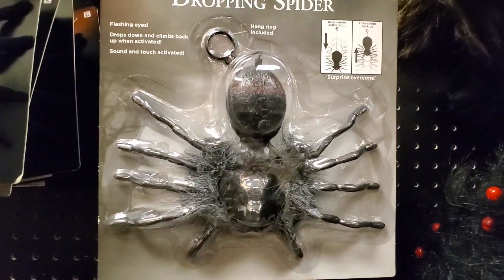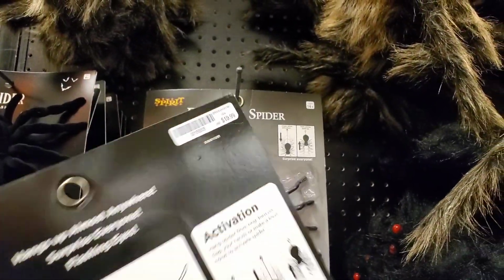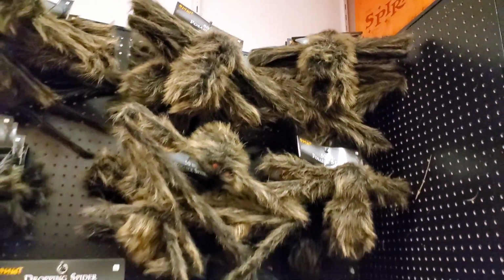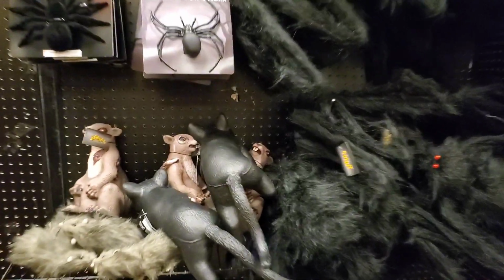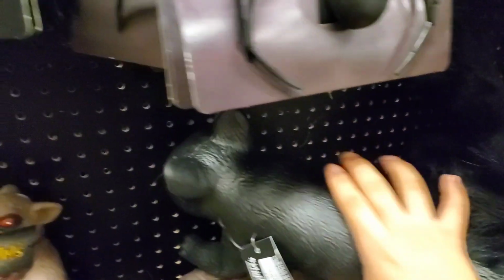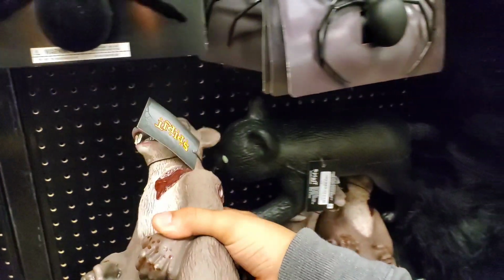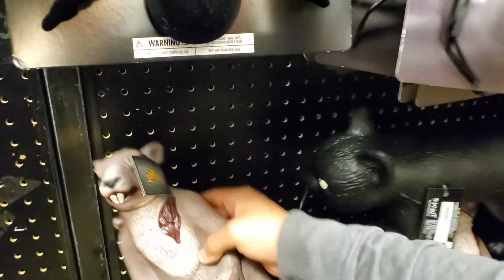We've got a dropping spider, which honestly, I might need to get one of these. How much are they? $20? I'll think about it. But we've got some really neat spiders here this year. I don't think we've got any new ones. It's mainly just the classic stuff. But we do have a lot of these latex animals here. We've got this cat, which honestly, I've always liked the cat. It's looked really cool. And this, I think, is new for this year, the zombie squirrel. It's pretty cool, honestly. Could be nice in a forest haunt or something.